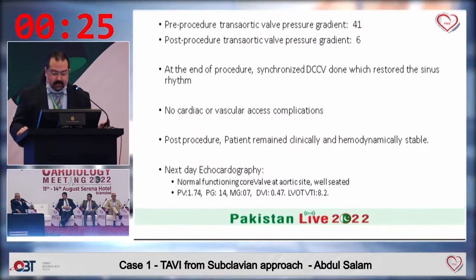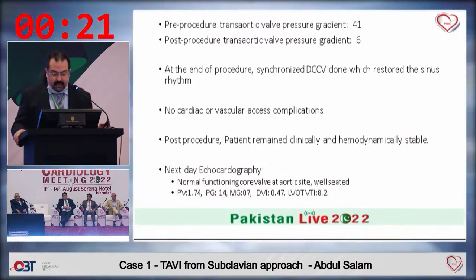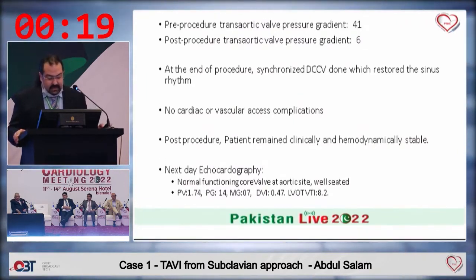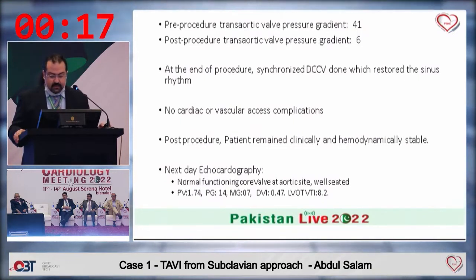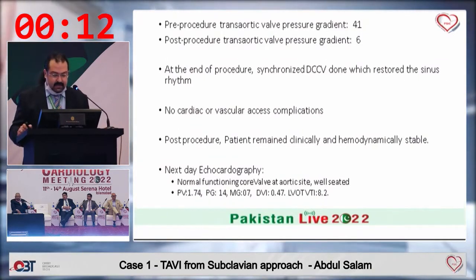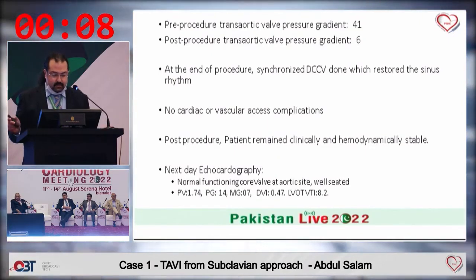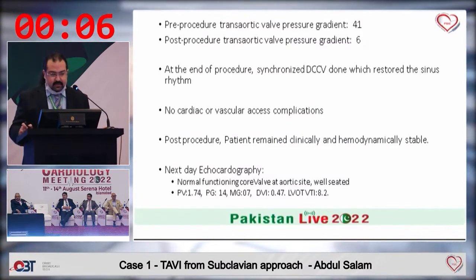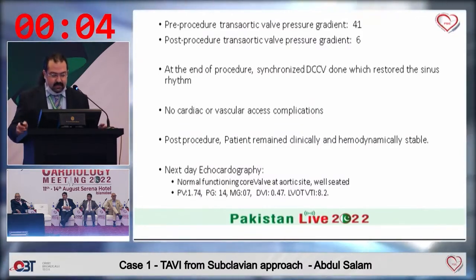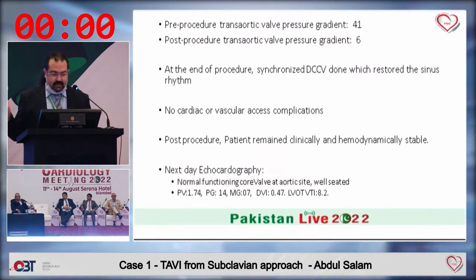And the next day, echocardiography was done, which has shown normal function of the prosthetic valve with a gradient of 7 only, and we have called it a successful procedure. Subsequently, we have done 3 other procedures. Some of them have complications, some of them went smoothly, but so far this was a very good experience, and I think we advise everyone, if they cannot go through the femoral artery, this is a good alternative access for whatever we have over here in Pakistan.